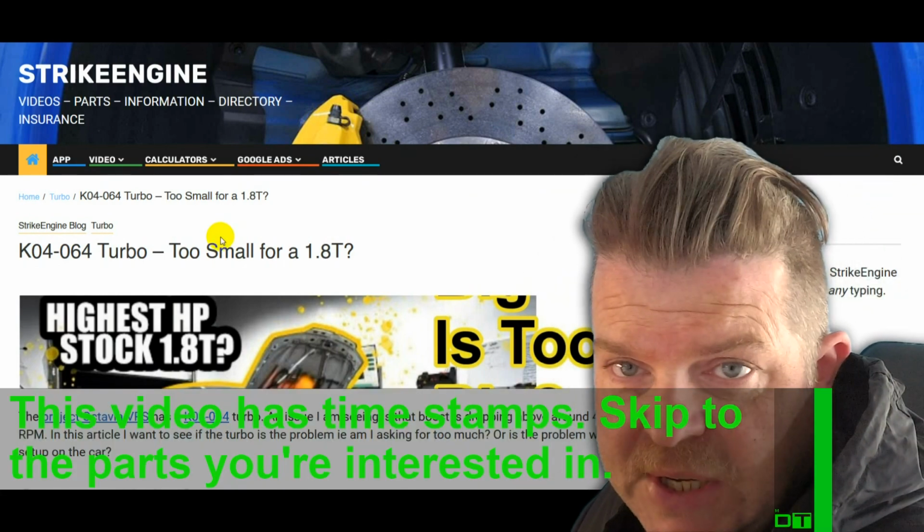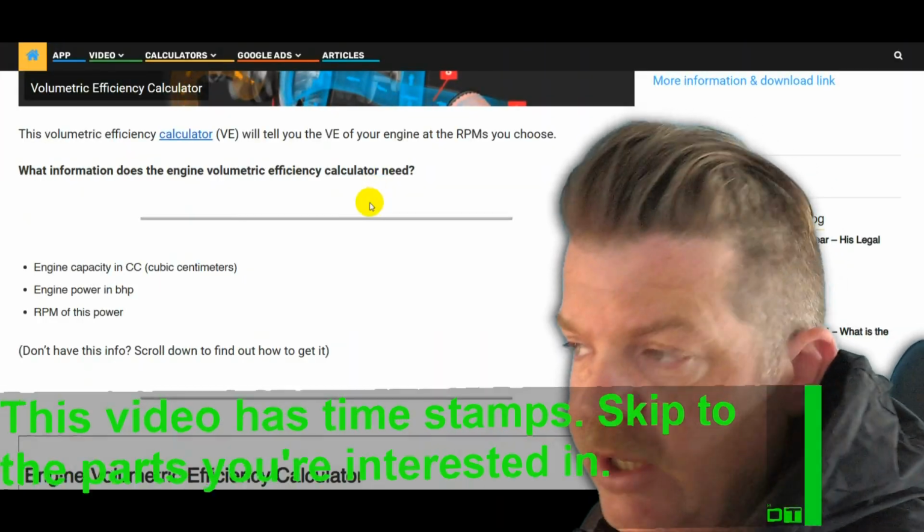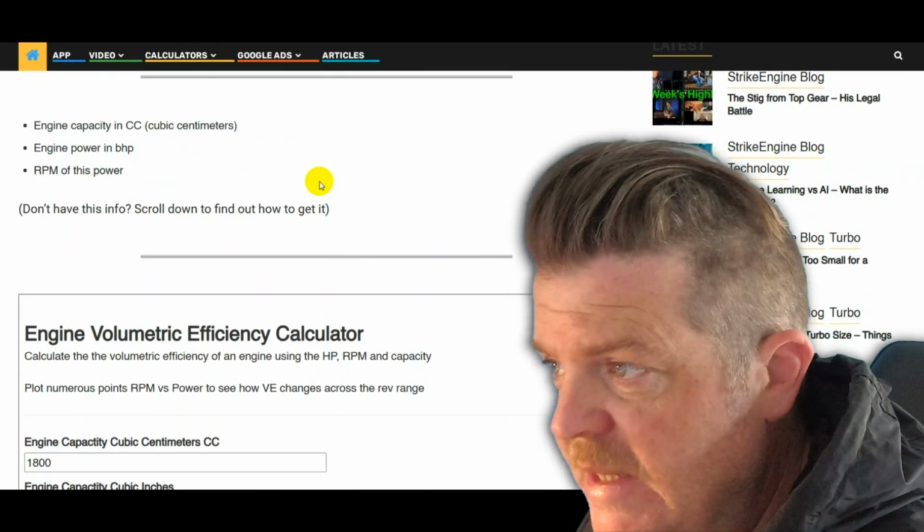So to start the process, I need to know the volumetric efficiency of the engine. To find out the volumetric efficiency of the engine, I use the volumetric efficiency calculator that's on strikeengine.com. It's very simple to use.